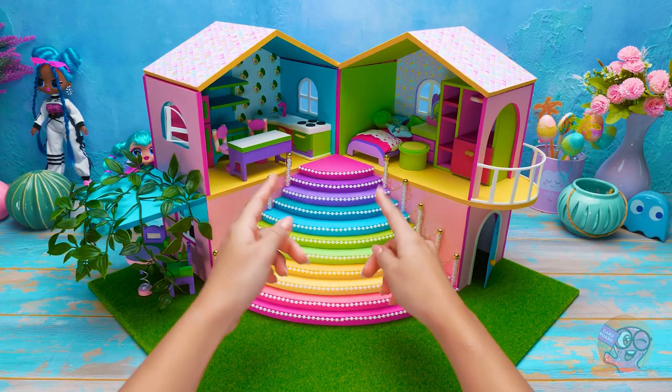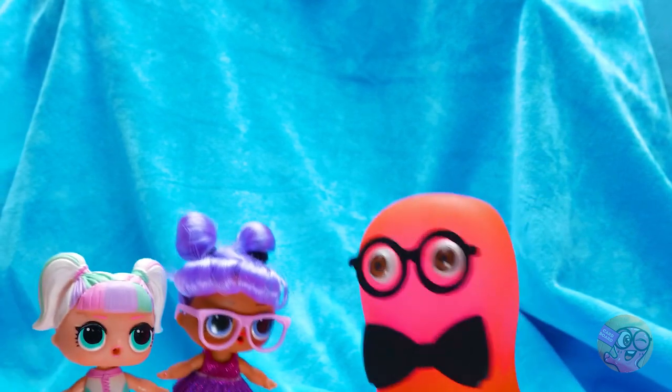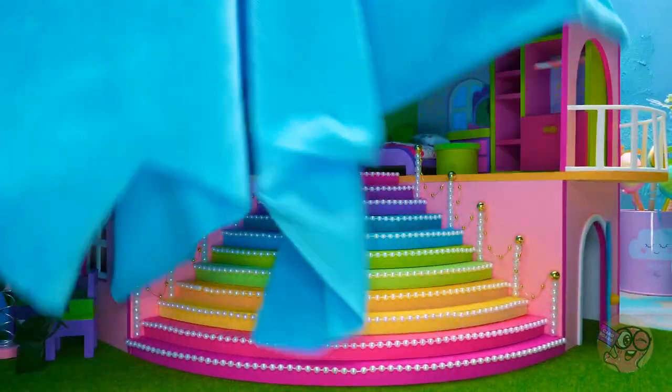It's time to invite them to their new home! Stay tuned, everybody! Come here, ladies! Sam the Realtor always keeps his word! We'll see about that! Where's the house? Are you ready? Susan, open it up! Voila!